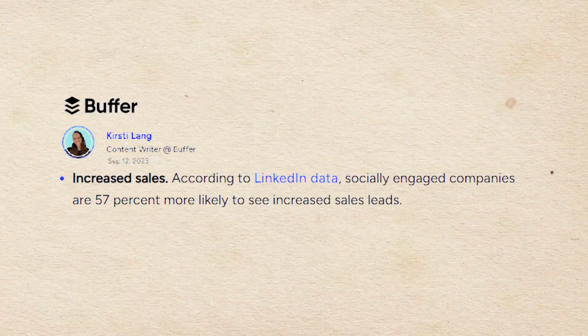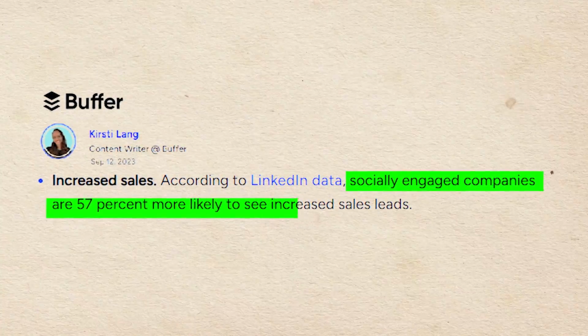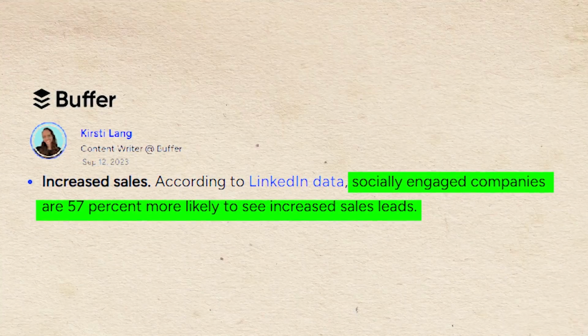Content adds to social media success, and it's essential for what you need to survive on social media and thrive. And here's a study by Buffer. It found that businesses with a content strategy are 57% more likely to acquire new customers through social media.